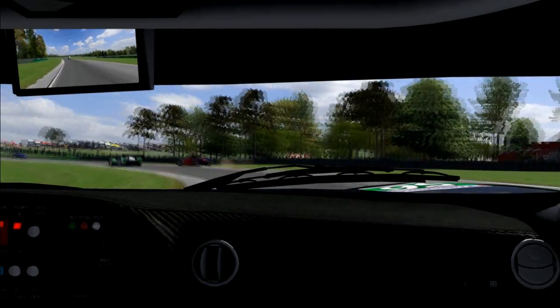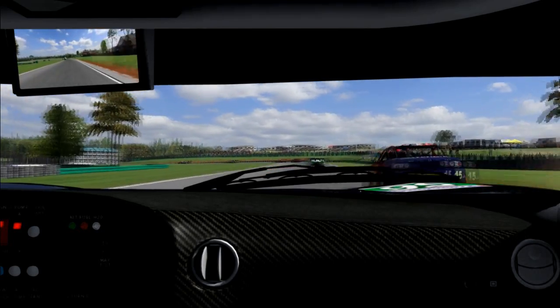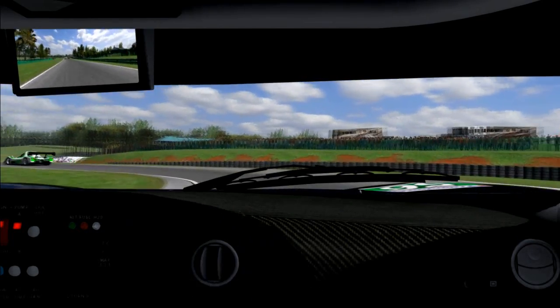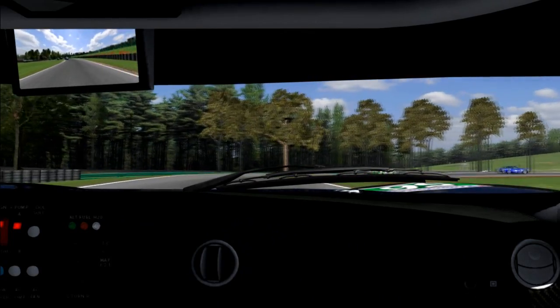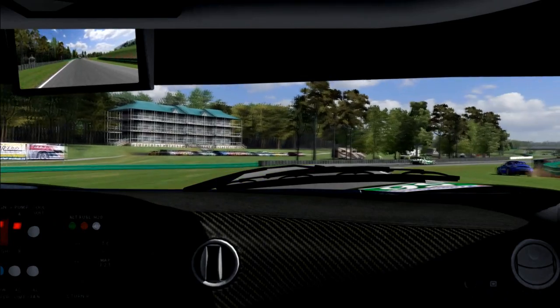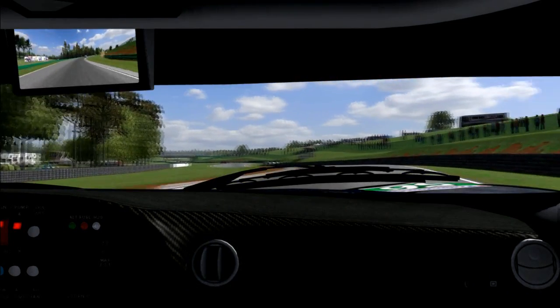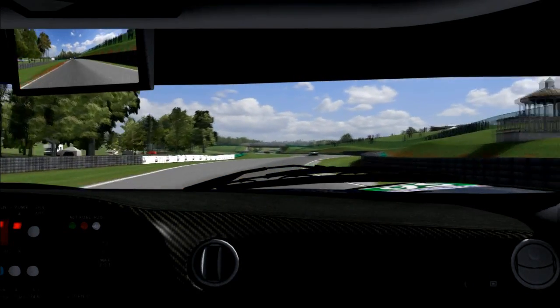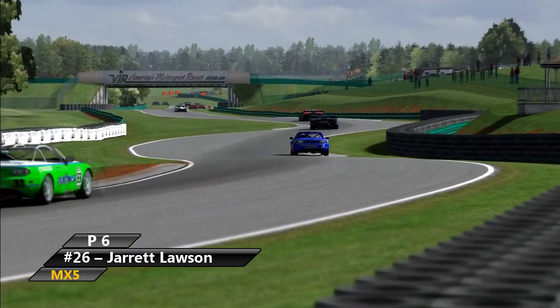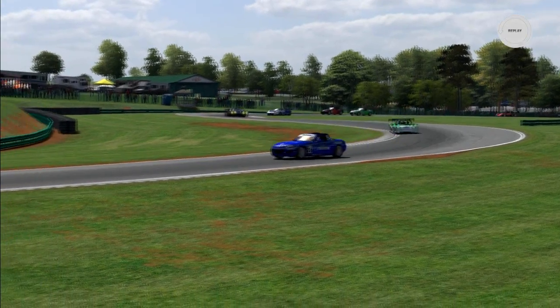A lot of these cars starting to go off now. Oh, it's a big car off there. I'm not sure. I think that's Woodside goes off in front of Remo, and that's the last thing he wanted to do while trying to carve his way through traffic. So I think that's Lawson in the barrier for the MX-5, and that is very unfortunate, and luckily he didn't collect anyone. Yeah, Jarrett Lawson, P6, bounces over the curb.